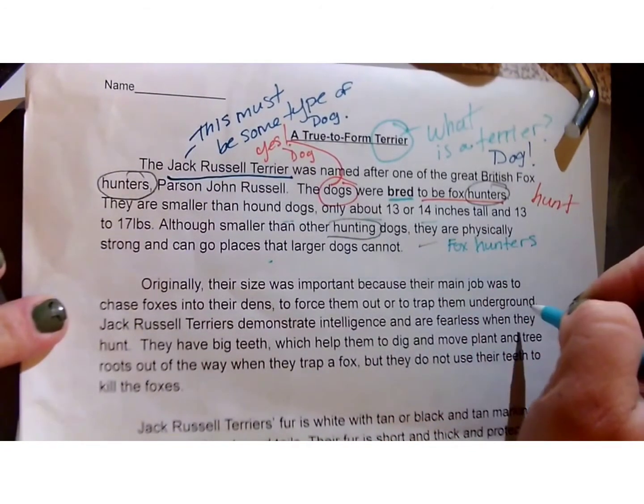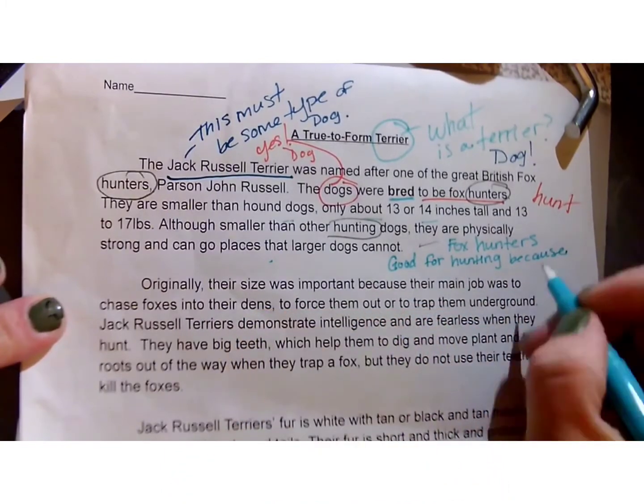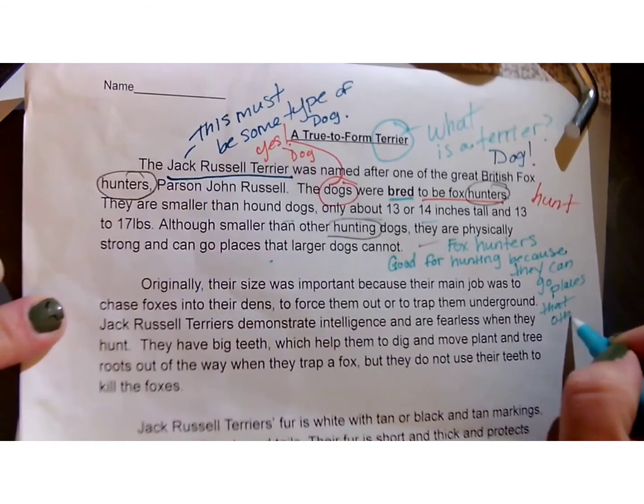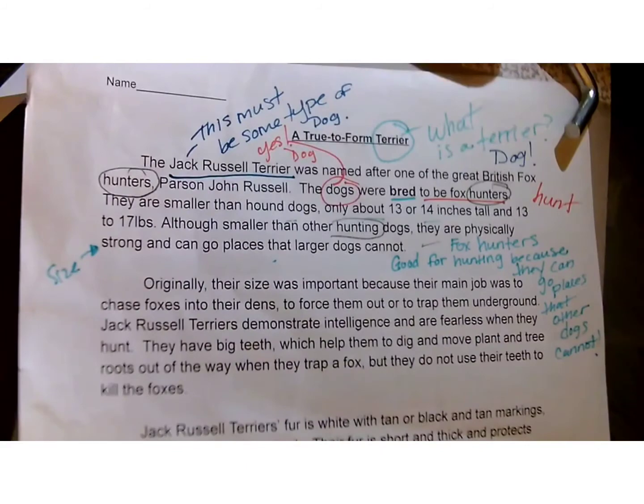So what am I going to take out of this paragraph? What kind of little summary? Jack Russell Terriers were fox hunters, good for hunting because of their smaller size. They can go places other dogs can't. And yes, this mentioned their smaller size. So let's read paragraph 2.